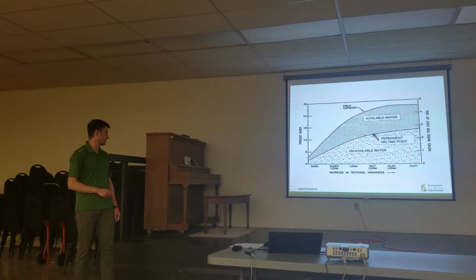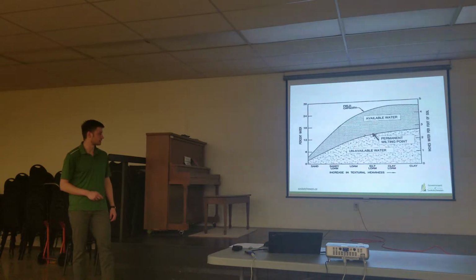In the sand, you can see it can't hold much water, or sandy loam can't hold much water, but the water that's there, a lot of it is available. And over here you can see how much each texture of soil can actually hold. So clay can hold 4.5 inches of water, but like I said before, only about 2 inches of that is available to the plant to use.